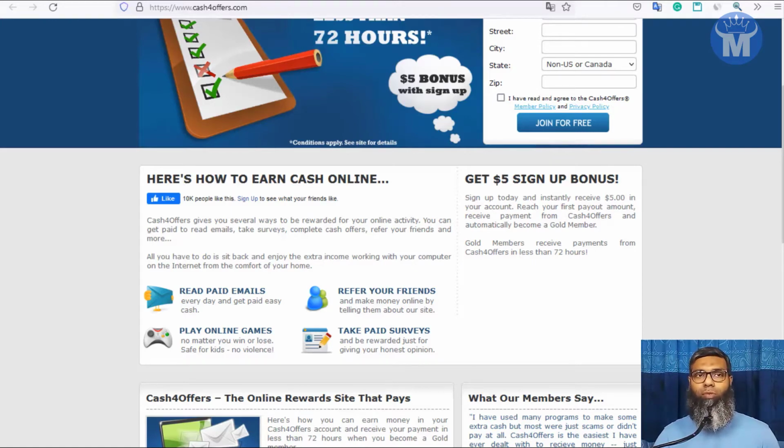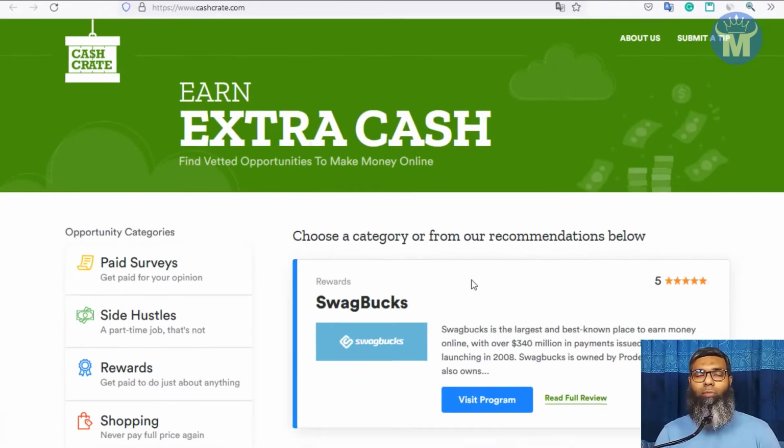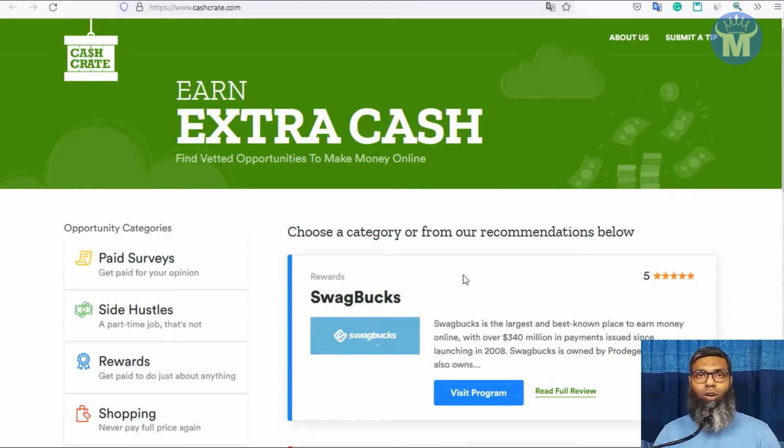The number 5 is Cashgrad.com. It is also a survey site. You can just go over there and sign up, and they will send you, from time to time, some special emails with some really good and easy to fill up offers, that you can just read those emails and do those offers, and you will get a handsome amount of money at the end of the month, or when you reach the threshold amount.